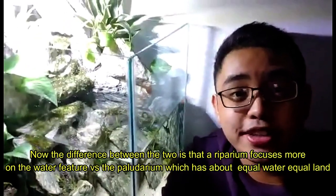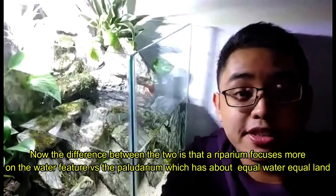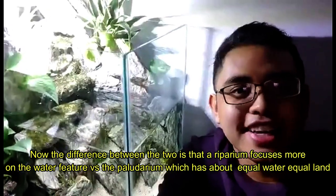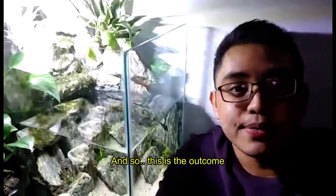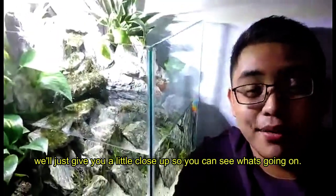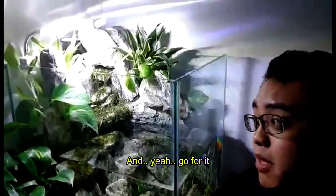Now, the difference between the two is that a Riparium focuses more on the water features versus a Paludarium, which has about equal water, equal land. And so, this is the outcome. Now, we'll just give you a little close-up so you can see what's going on.